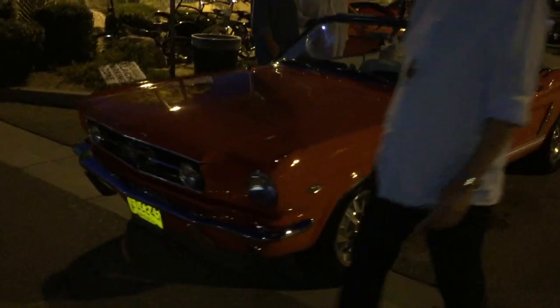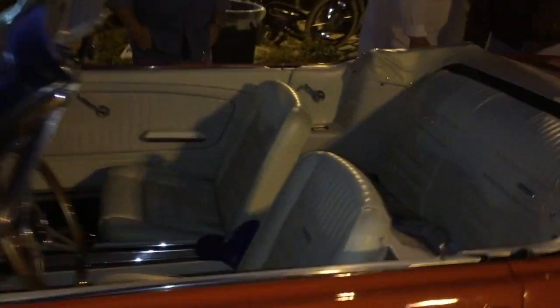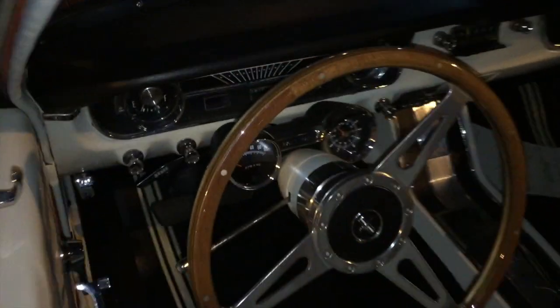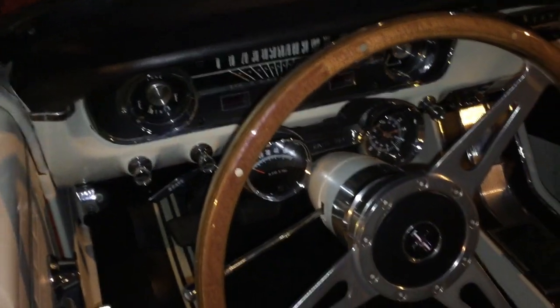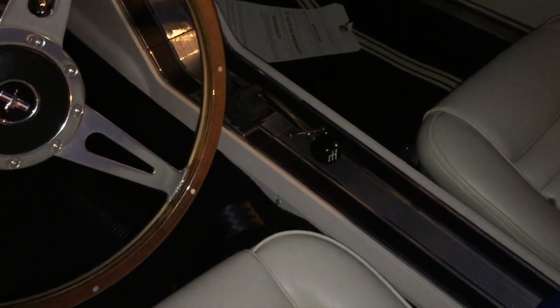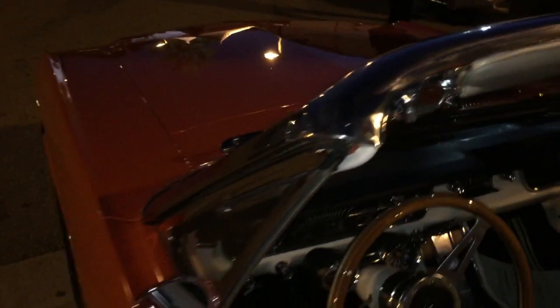Low light videoing here. I can't tell the color under the neon lights, but I think I covered this before when it was sitting, and it's actually gonna go through now in yesterday's videos. Clean white interior. It's got the rally pack on it. It's a 4-speed, so that's definitely going to work in its favor, especially if it's original. Dash is beautiful.